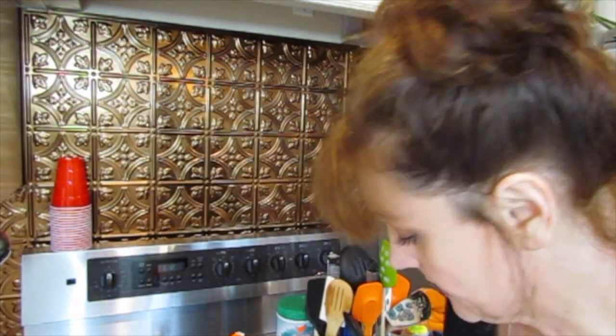Wipe it down, then we will wipe down the appliances and work on the floor.